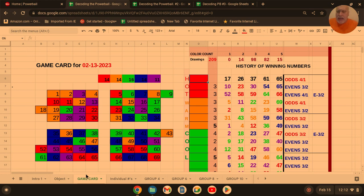Okay, so what you're looking at here is what I call the game card. This is a format that I came up with that helps me reduce the numbers down to hopefully the 5 correct winning Powerball numbers. Okay, so you can see that I have 5 colors here: red, orange, green, blue, purple. And I have 5 colors that represent the 5 white winning Powerball numbers.